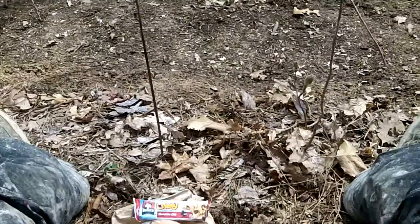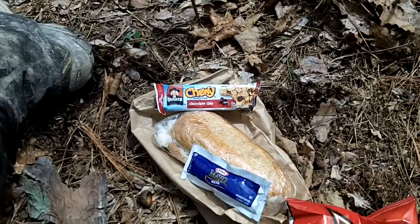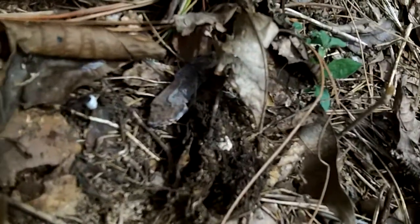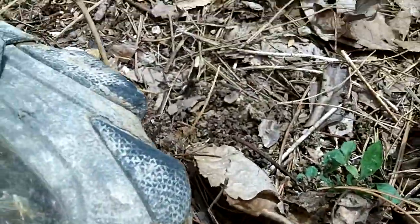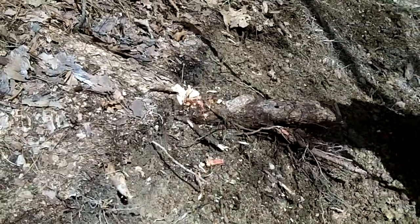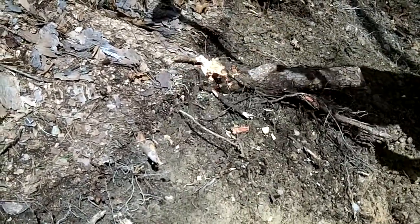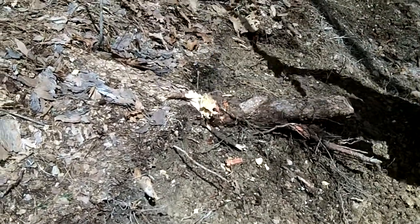But it is lunchtime. We've got a turkey sandwich, a chewy granola bar, and a bag of Doritos, and a giant scary spider coming to eat it all. It's right there. An egg sack, no less. Oh, he's on my foot. Creepy spiders. It's a rogue hoe.